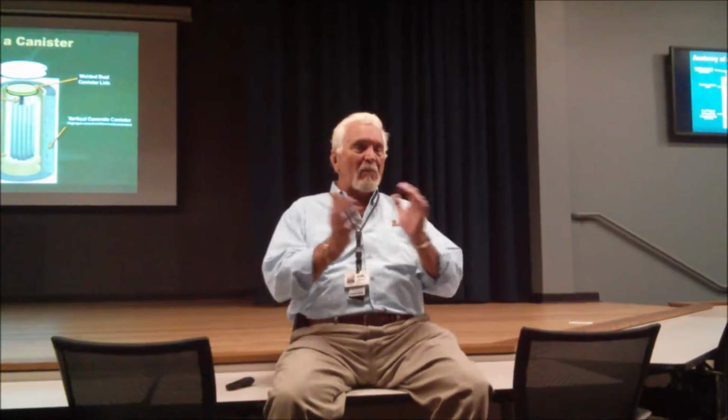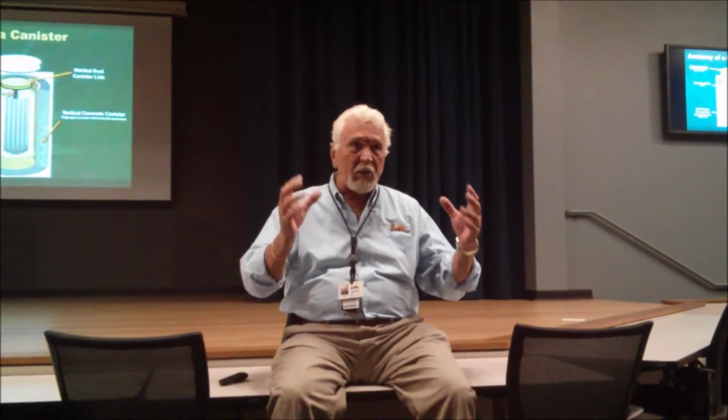It is then sent to the fuel fabrication facility that takes the now enriched uranium hexafluoride, gets rid of the fluorine and makes it uranium oxide again and compresses it into pellets. The pellets are then put into the tubes, and all that's usually done at one facility. So the fuel fabricator gets it as uranium hexafluoride gas enriched to 4%. Does that answer your question?